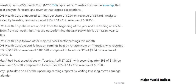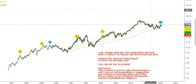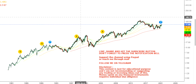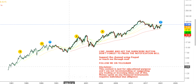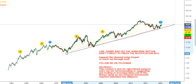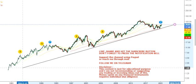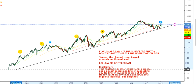Now, if you are looking at this stock, the overall trend or the big chart for this particular stock is very good, or it's not even good, it's excellent, because in this kind of chart, whenever a correction happens, it is an opportunity to buy. Okay, so this is what we can see in this particular chart.